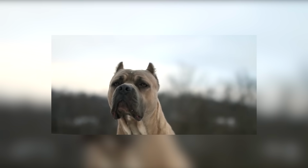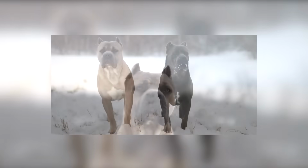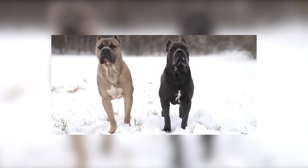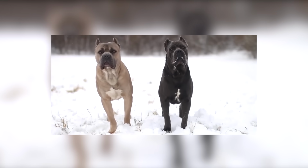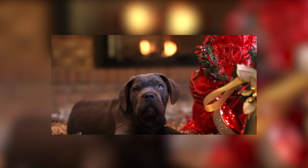Without the right sort of socialisation and training, the Cane Corso can become an unruly dog that's hard to manage and live with. These dogs are never happier when they know who the boss is in the household and will happily accept their place in the pack as long as they have been well handled right from the word go. The Cane Corso tends to form a strong bond with one person in the household, although they are always devoted to everybody in the family.